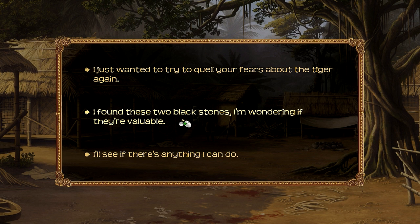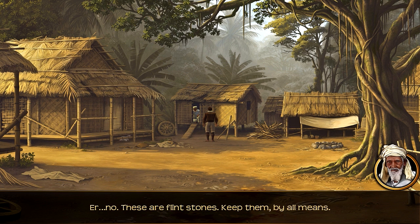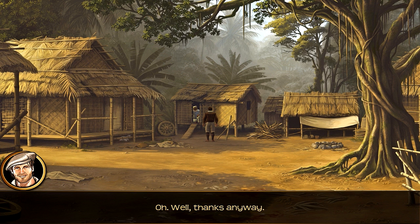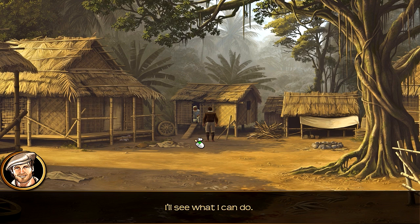Okay. 2 black stones. We want to know if they're valuable. Probably not. Or they wouldn't be laying around like that. But we may be able to find some use for them. I found these stones in the village square. I don't suppose they're valuable by any chance? No. These are flint stones. Keep them by all means. Oh, well, thanks anyway. Okay. I think that's all we can ask. I'll see what I can do.